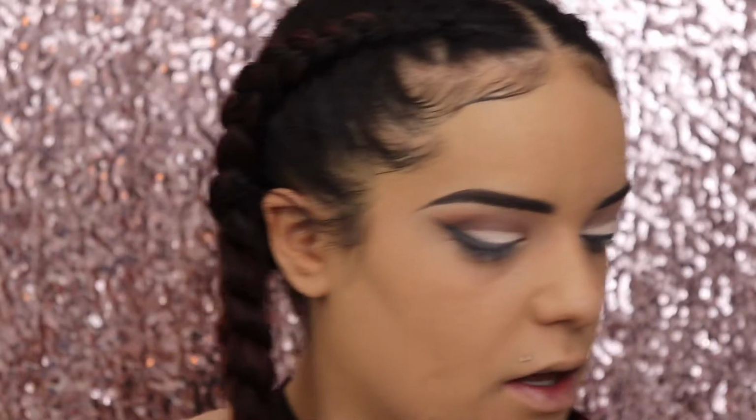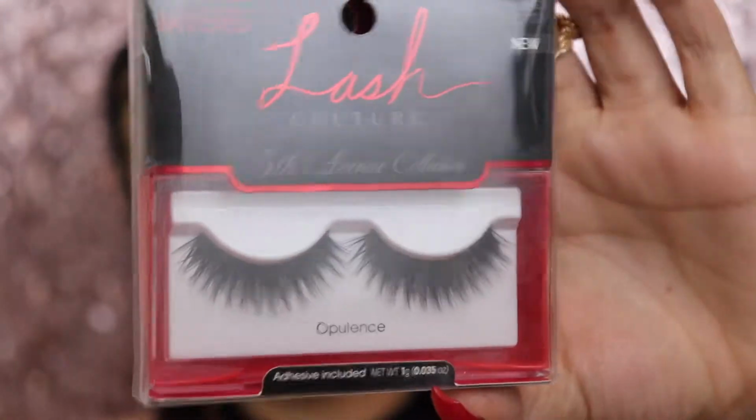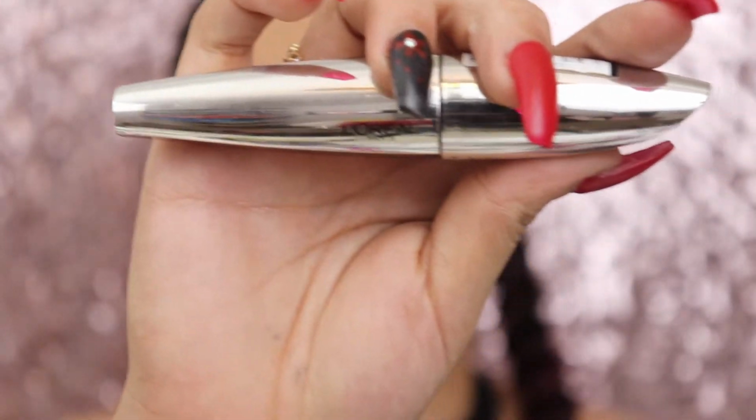So now we're gonna apply some mascara and then some falsies. And for my falsies, I'm gonna be using these Kiss Lash Couture. These are just super cute eyelashes, and I picked these up from the drugstore. They're kind of expensive, like $7, I think. But yeah, most eyelashes I get come from the drugstore. And for my mascara, I'm going to be using my favorite L'Oreal Paris Lash Wings.